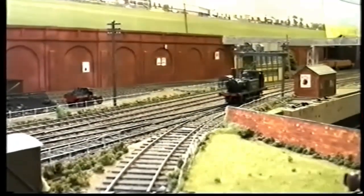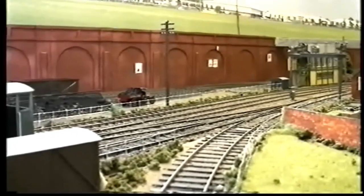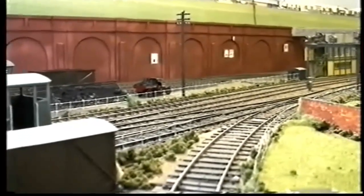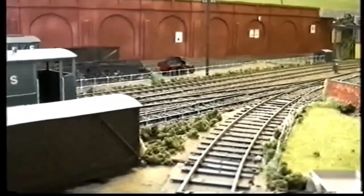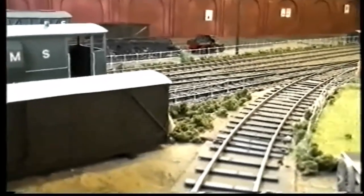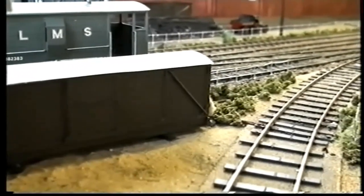The back scene is in the process of being put on the back. It's not quite in the right place yet. It's got to be a little bit lower so as the grass field is not quite so wide. It's double O back scene, but with a bit of judicious fitting in, it looks exactly O gauge.